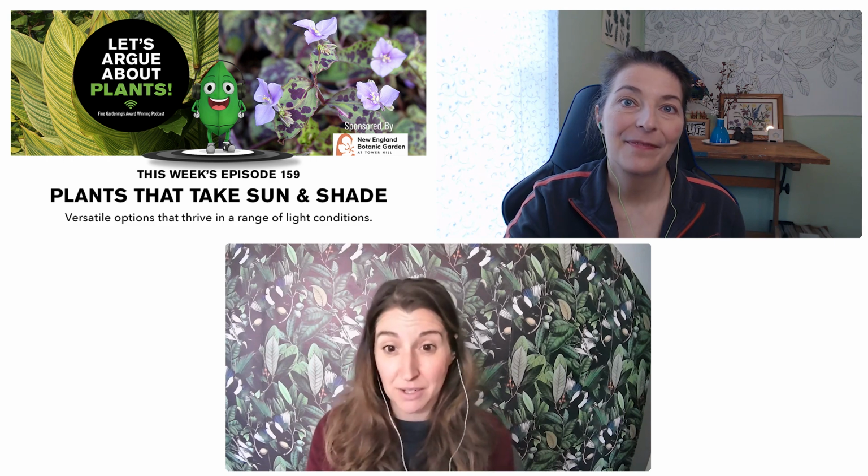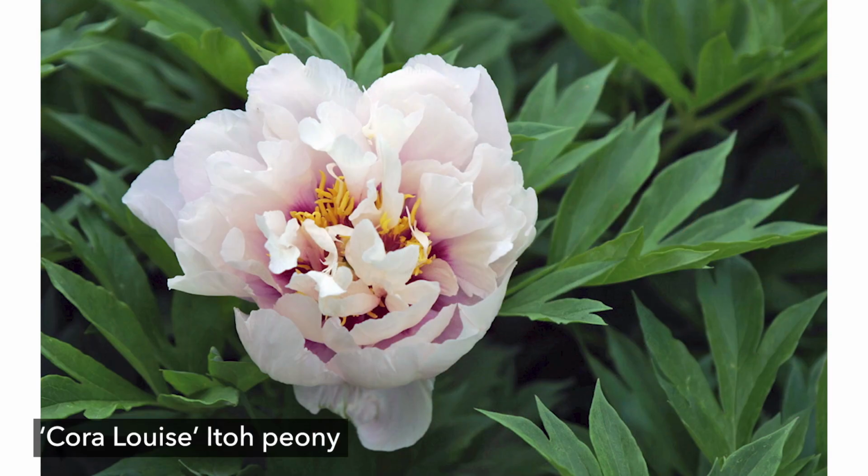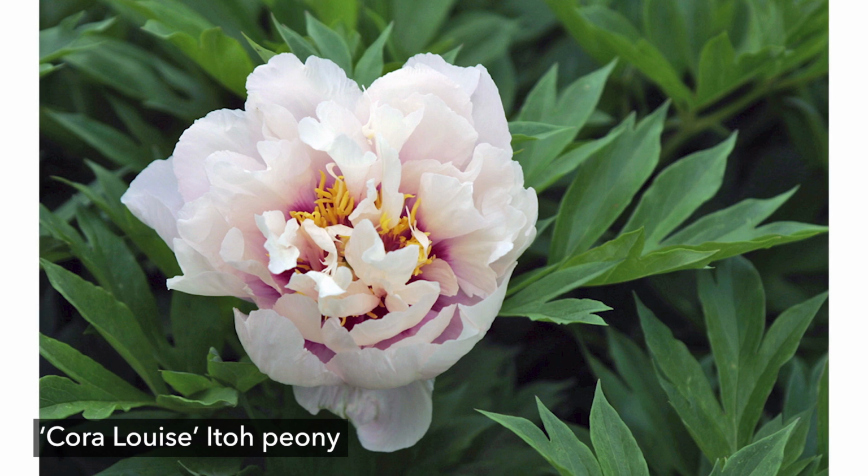I also love eye-toe peonies because you do not have to stake them. They are very, very strong stemmed. They take on that tree peony effect, but without as heavy a blossom. So I think that they even need less staking than a tree peony does, and certainly less than an herbaceous peony, which always need to be staked.